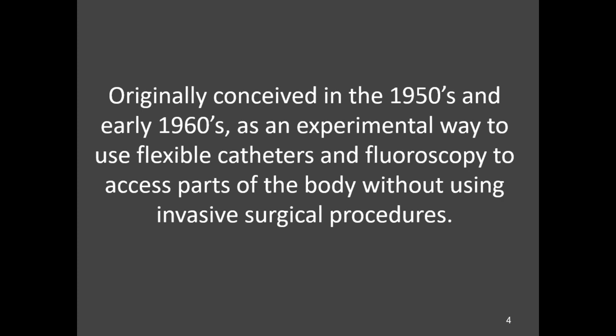So what started out was they had flow systems, and they started using flexible catheters to access parts of the body to see what they could find out. And most of it, in these days, was experimental. It's like, are we able to access the heart, the brain, the peripheral arteries and other vessels and organs using this? So it was kind of the Wild West, and everyone was just learning how this all worked.